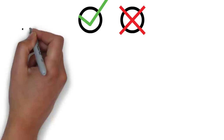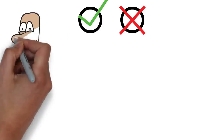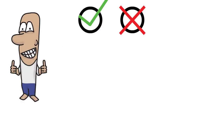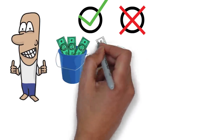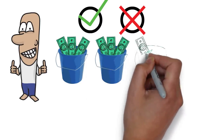So the biggest pro to using the 3 buckets system, as opposed to other strategies like the 4% rule, is obvious. It gives you some peace of mind if a major market crash should happen at some point during your retirement. And let's face it, if your retirement is long enough, there's going to be a crash at one point or another. However, the downside of using the 3 buckets strategy is equally as obvious.